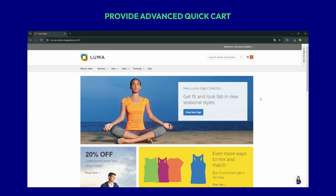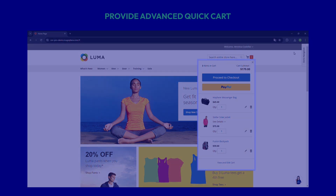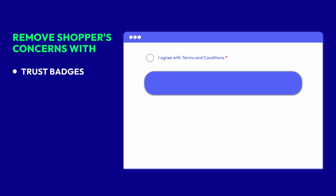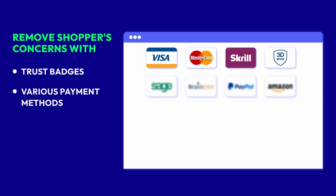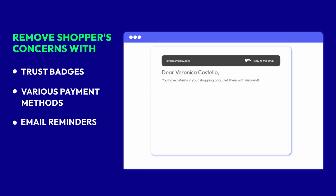Moreover, with one-step checkout, shoppers can always review their added items via the quick cart. There are also several features to reduce cart abandonment rates by eliminating shoppers' concerns such as showing trust badges, offering various payment methods, and sending email reminders.